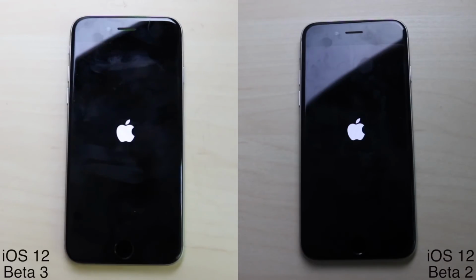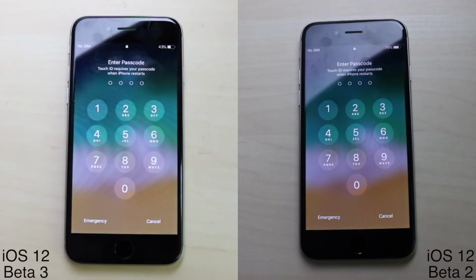And once they actually do boot up, you can see that beta 2 and beta 3 honestly boot up at almost the same time, but beta 2 definitely does have the advantage. It definitely booted up a little bit faster. I'm not going to say it's worlds different, but you will probably notice it, like you just saw on the screen. It's literally probably like a second difference or something.